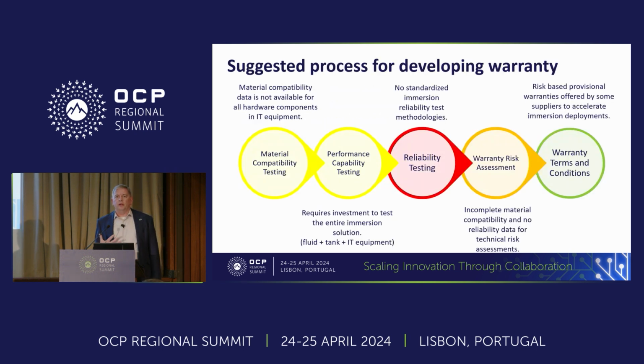So we've come up with a single diagram to give you a suggested process of how we think developing warranties will work well. And that is, starting on the left, to do material compatibility testing within individualized components and individualized products. And then once those have been tested, with a given coolant and a given use case, doing compound tests or performance capability tests in which it could be the fluid plus the tank plus the candidate ITE equipment. And then once it passes that, then moving to more reliability testing, which may be accelerated. So you may heat up the tank a little bit more than is normally considered.